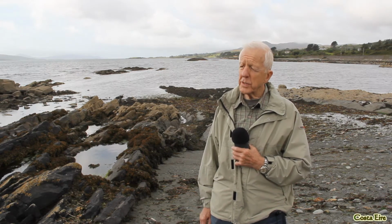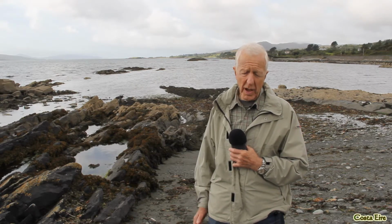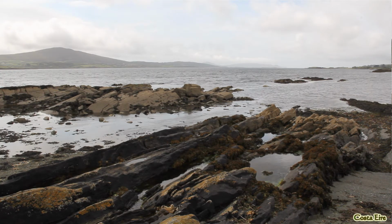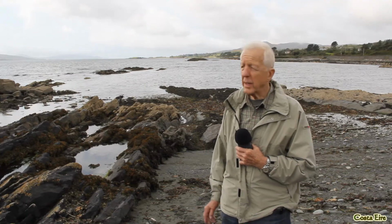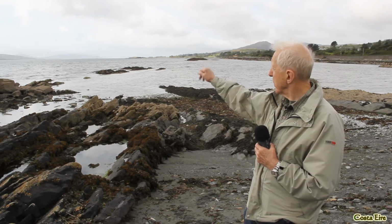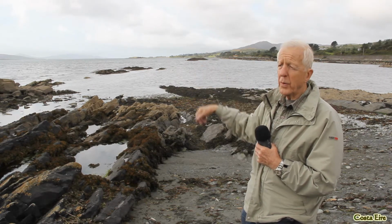The 2 sequences of rocks were folded by a series of giant earth movements in Western Europe, and they were folded in this area into a series of gigantic upfolds and downfolds. And in the bay behind me, in Dunmanus Bay, this is a downfold. The headland beyond that, Mizzen, is a giant upfold.